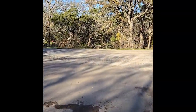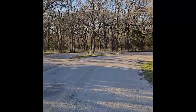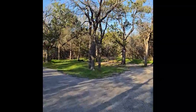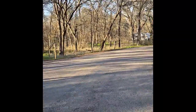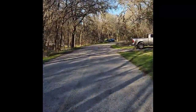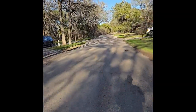Out of this loop. Now this is Sunday. A lot of people have already left for the weekend. But I'll tell you, Friday and Saturday, this place is something else. It's very busy this weekend. It's only February. I'm going to mention it again, but highly recommend getting reservations. I don't care if it's for camping or just day use.